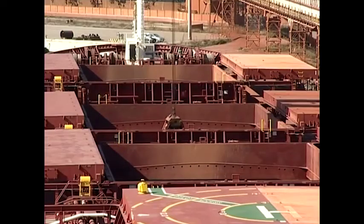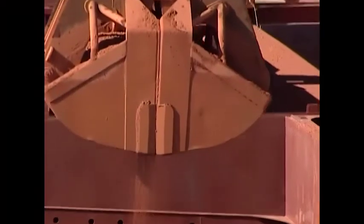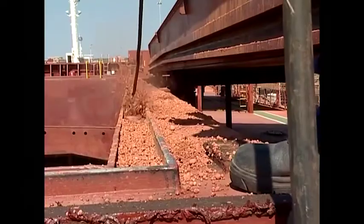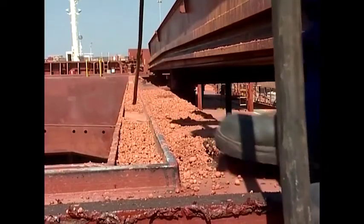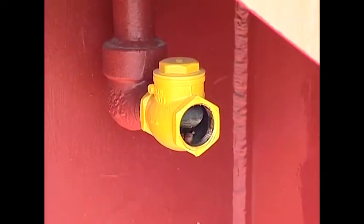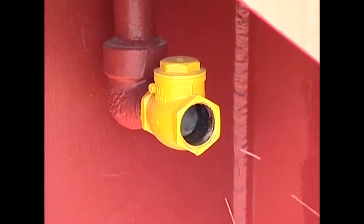Cargo operations can often damage the hatch rims and panels and leave debris. Before closing the hatch covers, it is essential to check the compression bars for damage, to clear the coaming tops, and to remove all debris from the non-return valves.